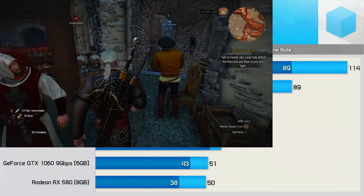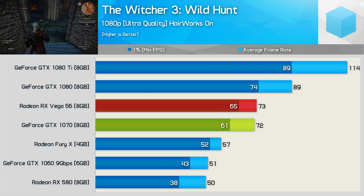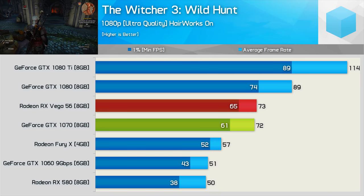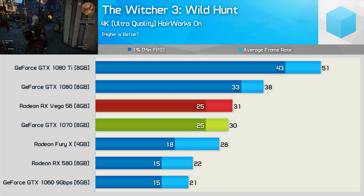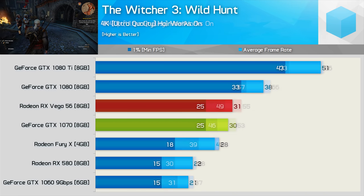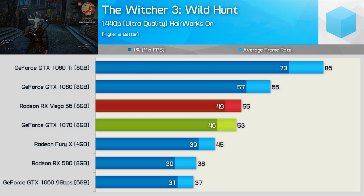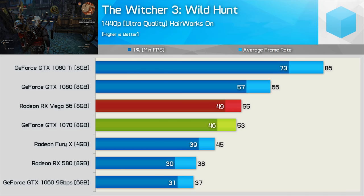Looking back to Witcher 3 Wild Hunt, we see that Vega is competitive in this title, but at the same time, it's not really beating the much older GTX 1070 either. It edged ahead at 1080p and 4K, but the results won't really wow anyone. Meanwhile, at 1440p, Vega 56 was a few frames faster, but again, it doesn't really offer anything new at the $400 price point.